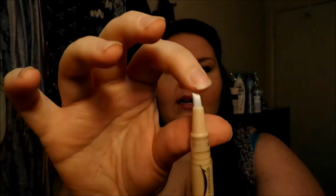Okay, sorry. So it does have an applicator that's a brush and it is soft but firm at the same time. It's just enough. You twist from the bottom to get it going. Woo! You can see it.